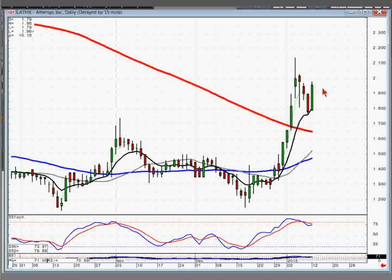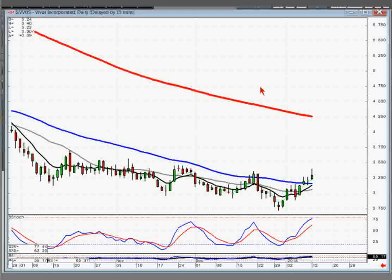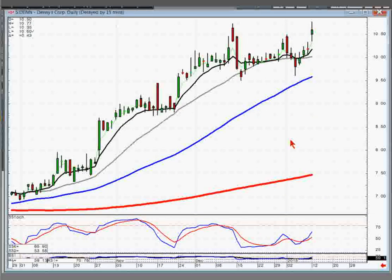ATHX, as long as this stays above the T-line, looks like you've got the J-hook pattern coming out of the fry pan bottom. You stay long on this one. Vivus, you get ready to buy this one because if it trades positive after the little doji sandwich above the 50 and breaks out through this level, it makes the next target the 200-day moving average. Denny's, if this opens positive and moves up big, you could have a grand slam.